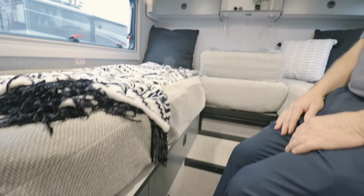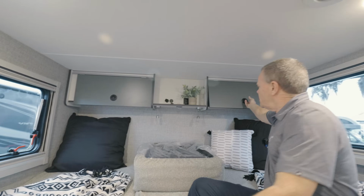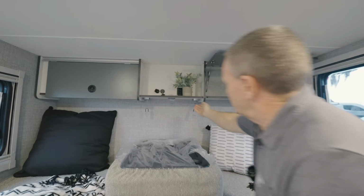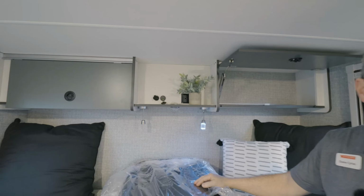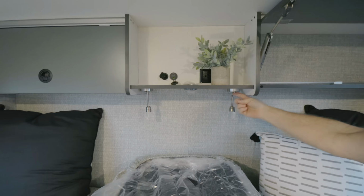So these cabinets up here, are there any differences? Anything new in the cabinets? I don't think so. We've got all your power ports on both sides, lighting, reading lights. Those go blue, then you press and hold to turn them white.